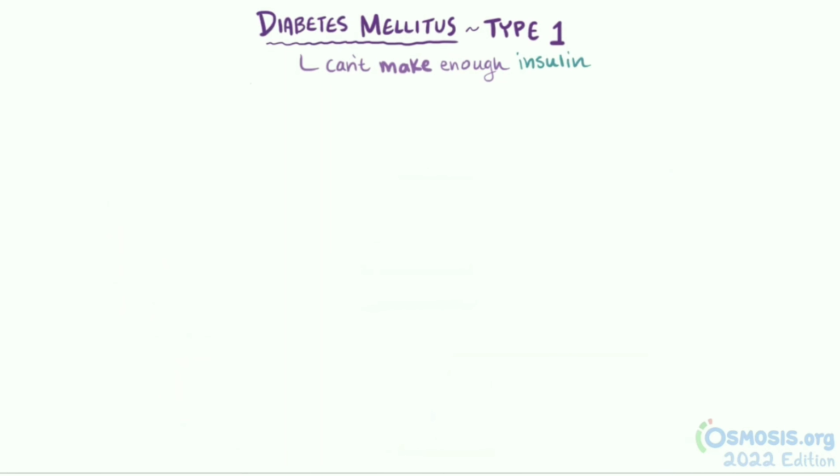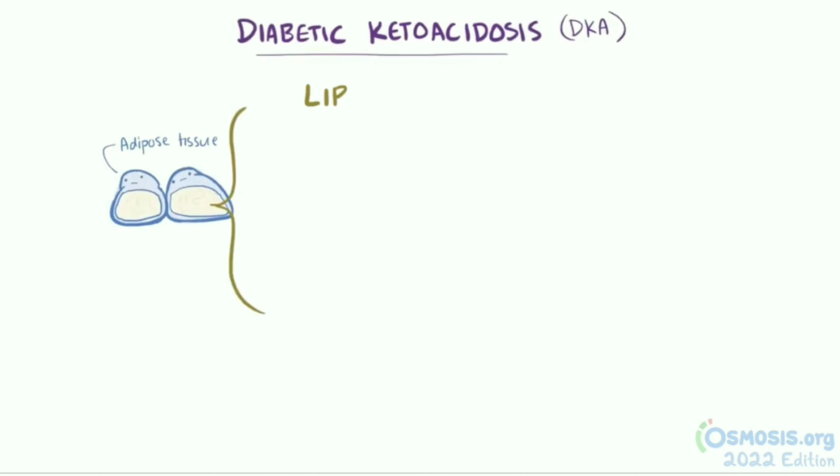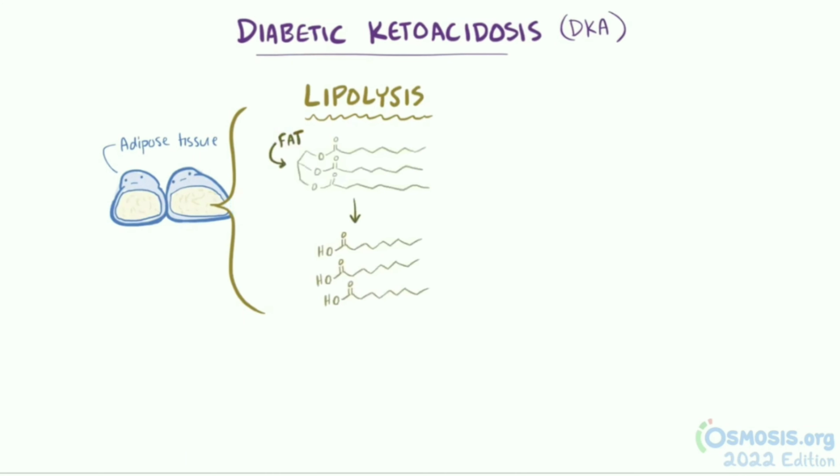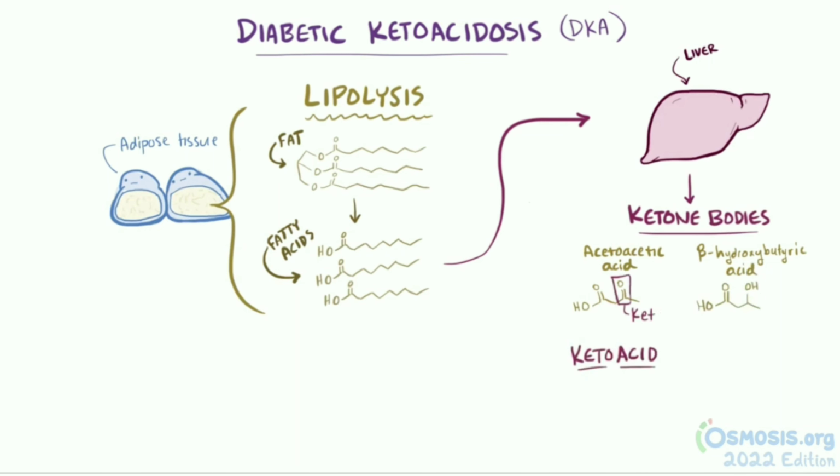One really serious complication with type 1 diabetes is called diabetic ketoacidosis, or DKA. To understand it, let's go back to the process of lipolysis, where fat is broken down into free fatty acids. After that happens, the liver turns the fatty acids into ketone bodies, like acetoacetic acid and beta-hydroxybutyric acid. Acetoacetic acid is a keto acid because it has a ketone group and a carboxylic acid group. Beta-hydroxybutyric acid, on the other hand, even though it's still one of the ketone bodies, isn't technically a keto acid, since its ketone group has been reduced to a hydroxyl group.